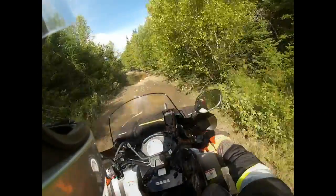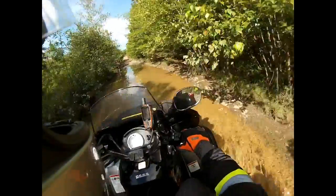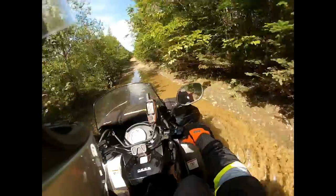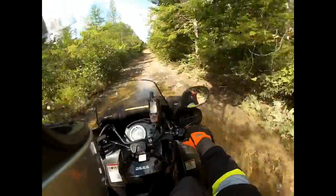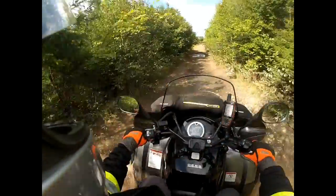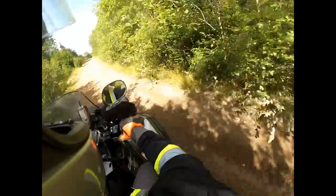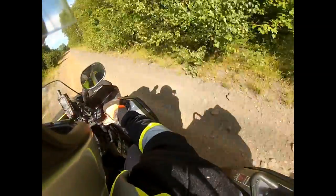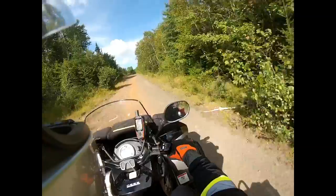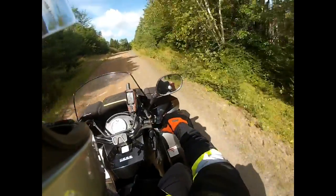At no point did I actually have to put the bike in four-wheel drive or in low. We did it all in high gear, and neither one of us ever put the bike in four-wheel drive today, which worked out really good. Basically we're traveling woods road, so it should have been really good. But that puddle back there, for some reason, I don't have much luck with it. So we're going to keep on trucking, and won't be long before we're up towards Jim Horn Lake.